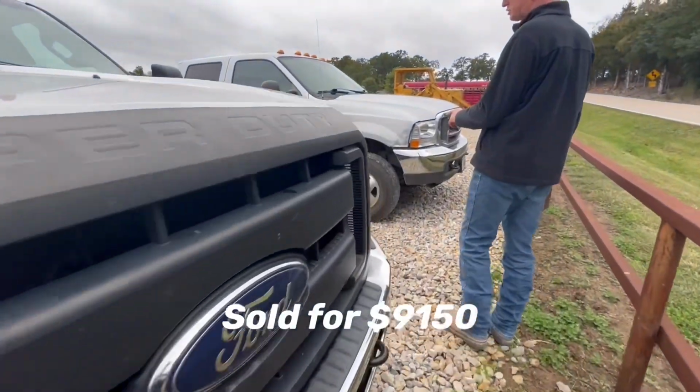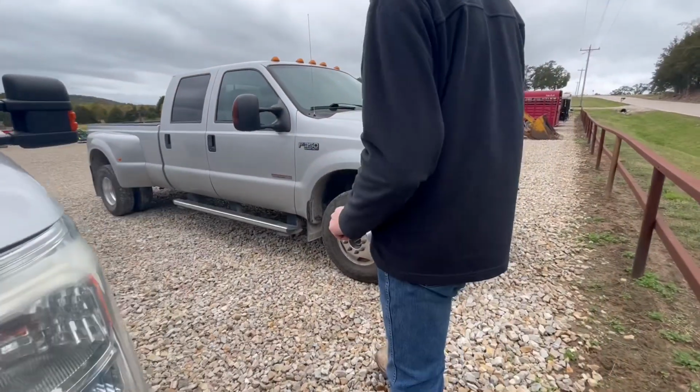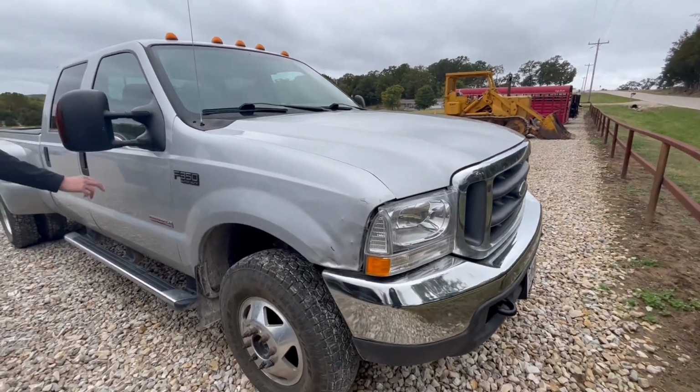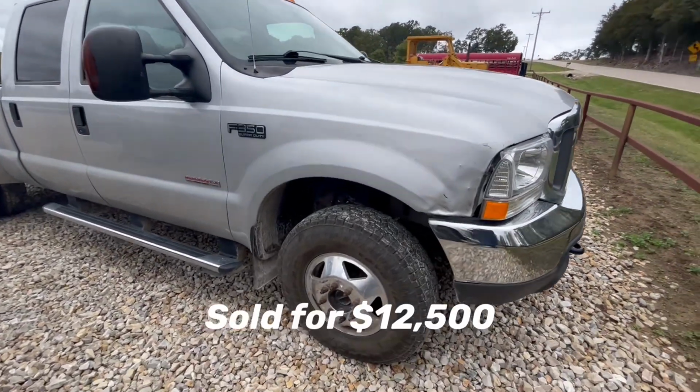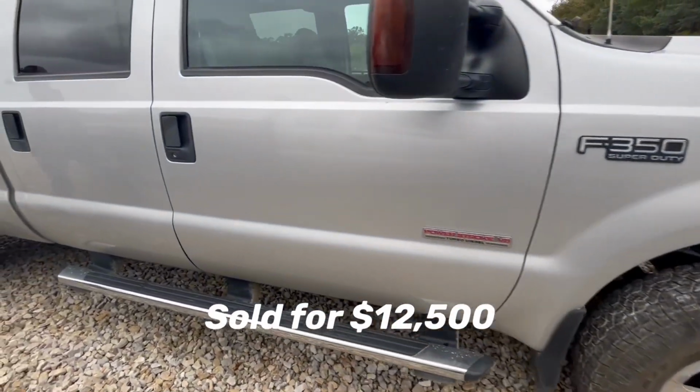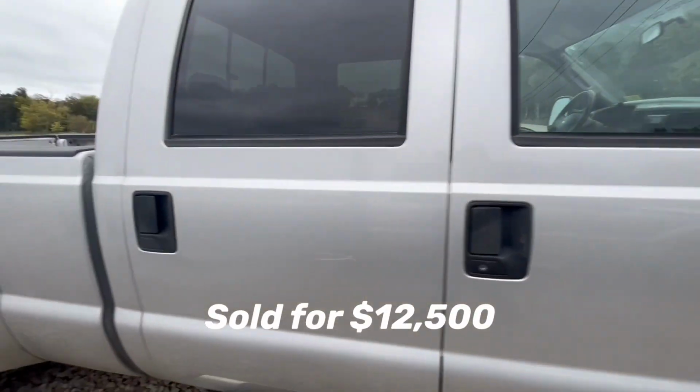This is another one of their trucks. This is an 04 model, crew cab dually. This was the owner of the company's personal truck. I think it's only got maybe just a little over 100,000 miles on that one, so it's lower miles for the year, and it's a pretty decent truck.